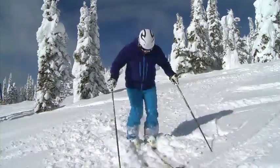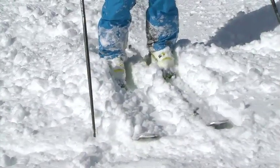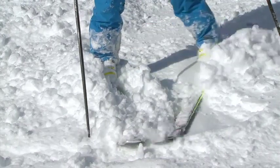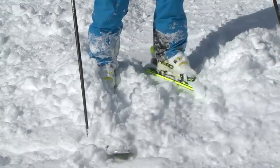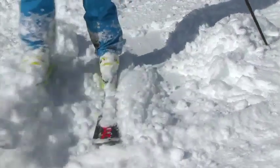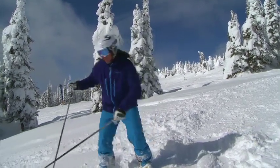I want to try to steer a little bit more from the front of my foot right here. Almost an idea of turning my toe to where I want to go. So I don't want to end up pushing the tail out. I want to steer from the front of my foot. And what I should be left with, if you can see it here in this soft, fluffy Okanagan champagne powder, is a little bit of a bow tie. That way I know I'm turning my legs and I've got some good steering happening. Let's go try a few more.